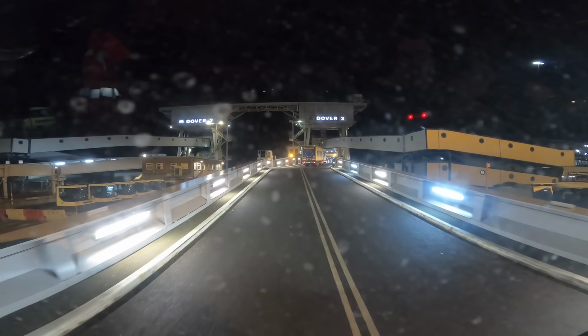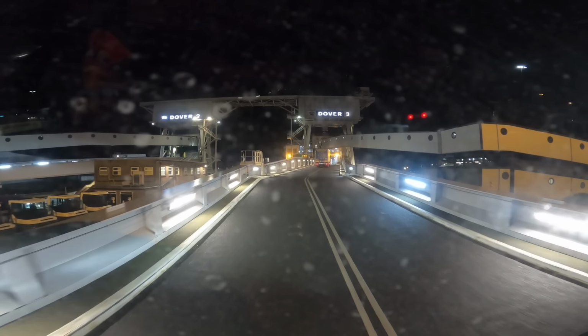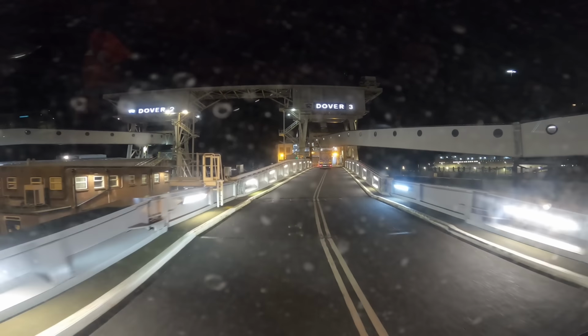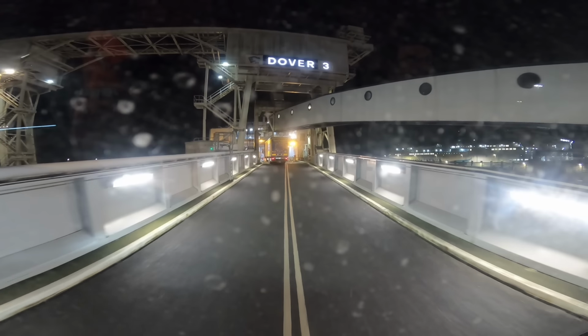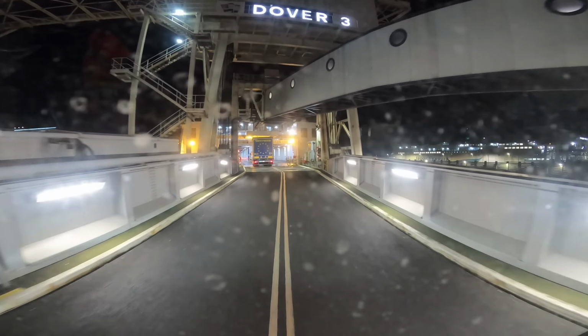So that is us boarding the boat now. I'm still using the GoPro because I didn't have a chance to switch. He basically let me go on before anyone else. He told me to put my hazard lights on, which I assume is how they're going to identify me as the one that needs to be plugged in. So hopefully that will all go down well. I don't know which side he's going to put me on.